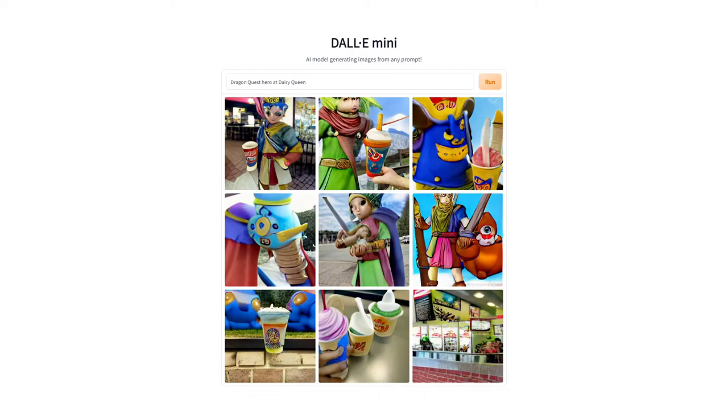Alright, what's next? Dragon Quest Hero at Dairy Queen. Oh, the ones where he actually shows up look very cursed. Yeah, I think I tried Luminary first, but it didn't get that. They look like aliens. I will say, though, middle right actually looks like it has an art style. I don't know what is going on with that one-eyed rock, but that's the Dairy Queen. That's what she looks like.